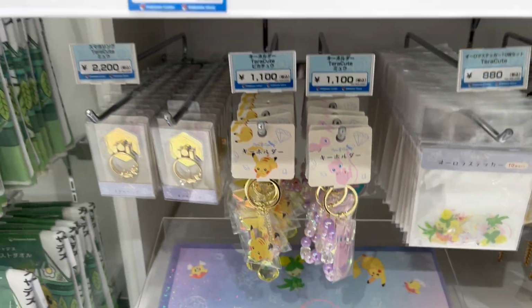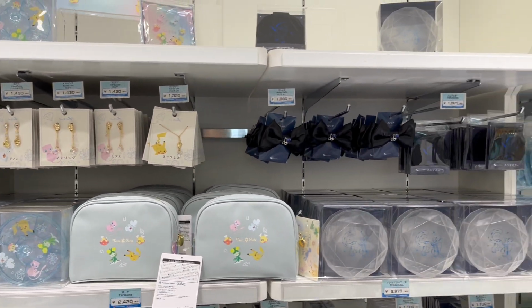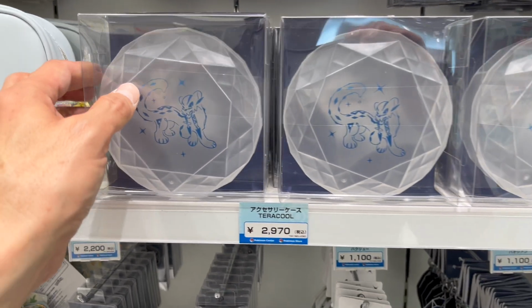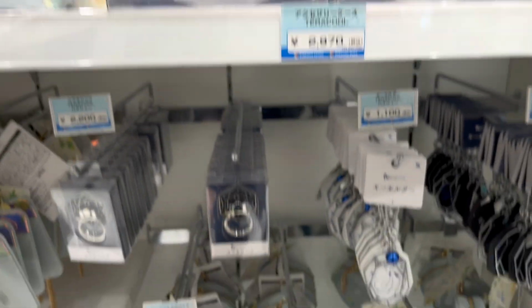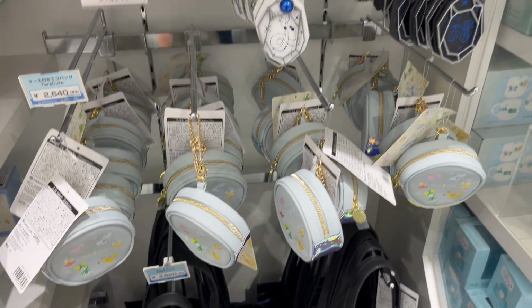Here we have some more keychains. Some shiny stuff. Shiny keychains. More keychains from a different series. This is from last month also. A couple of series ago.